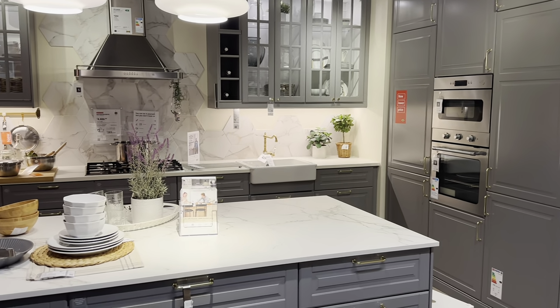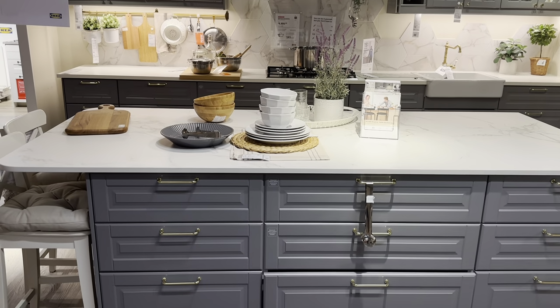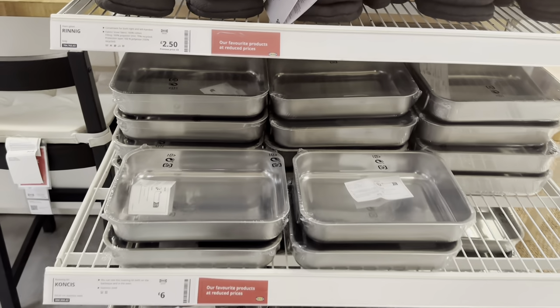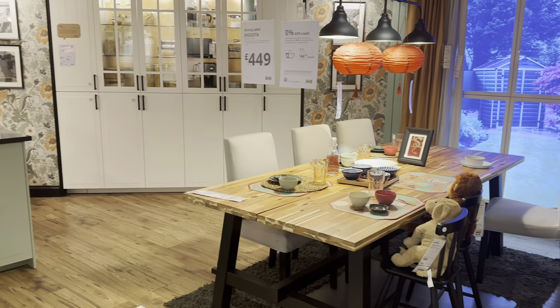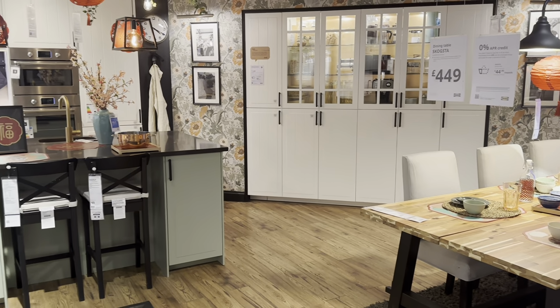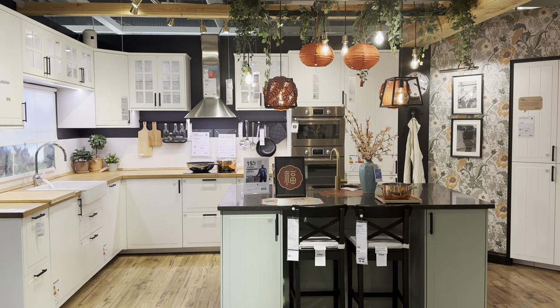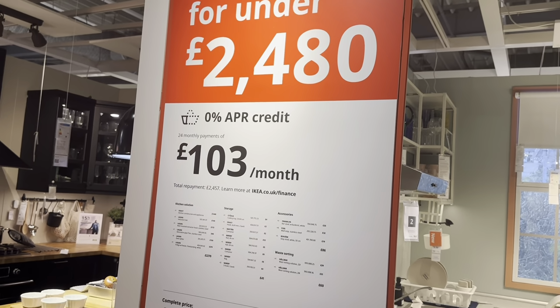Some more kitchens. I really liked this one. This one was more my kind of style. Again, I would love an island. Some more storage, some kitchen bits, some trays. Oh god, I do love that wallpaper in the background. I wish I was that person. My house is very neutral. I wish I was that person that could experiment with color, but honestly I'm so afraid.